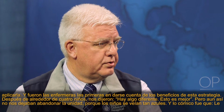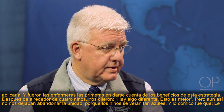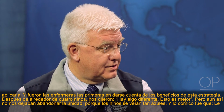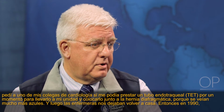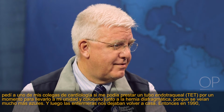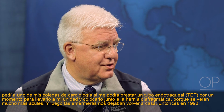And it was the nurses that picked it up first. After about 4 kids, they said, something's different. This is better. But they still wouldn't let us leave the unit because the kids looked so blue. So the joke is, I asked one of my cardiac colleagues if I could borrow a TET for a little while and bring it to my unit and put it next to the diaphragmatic hernia because they looked a lot bluer. And then the nurses let us go home.